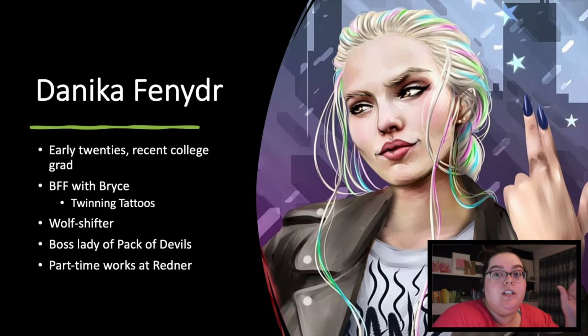She's a wolf shifter, and she's actually Sabine's daughter. If you recall, we talked about Sabine earlier. She's the boss of the Pack of Devils, and she also has a part-time job. She works at Redner Industries, which is a big technological thing. It's essentially like Google, but in Crescent City.